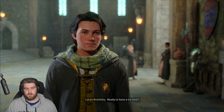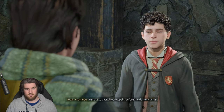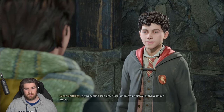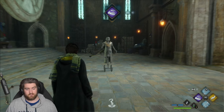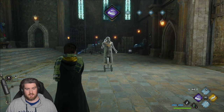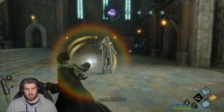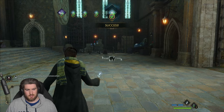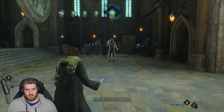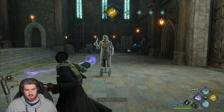Ready to have a try now? Yes, sir. That would be wonderful. Be sure to cast all your spells before the dummy lands. If you need to stop practicing before you finish all of them, let me know. Okay, I think I can finish all of them. All right, cast Accio followed by 4 consecutive basic attacks. Okay. Accio. Boom. Good. Now, Levioso and 4 basic attacks. Levioso.